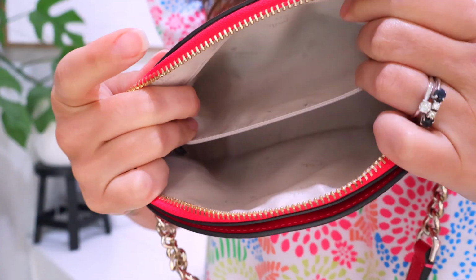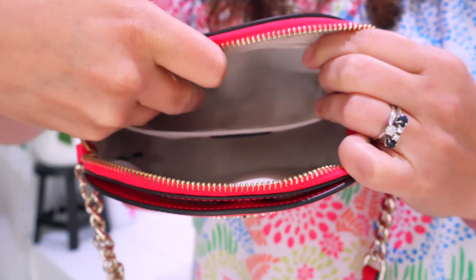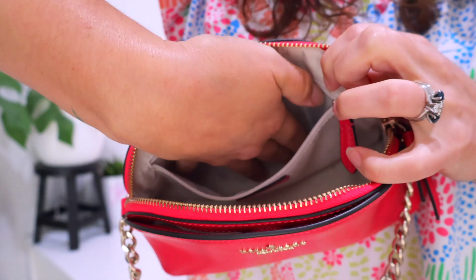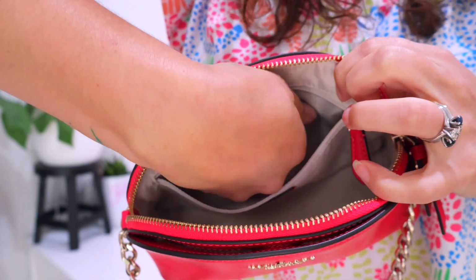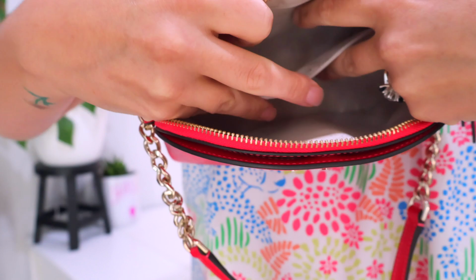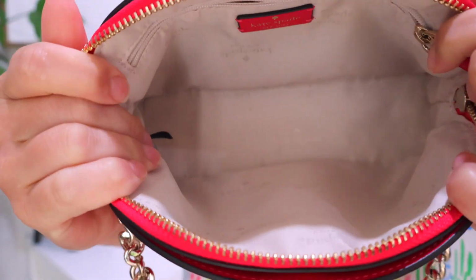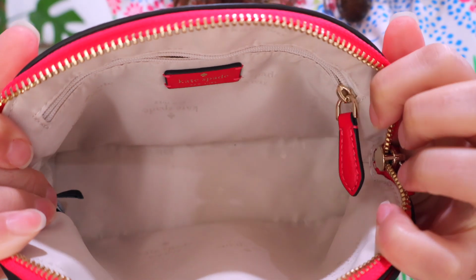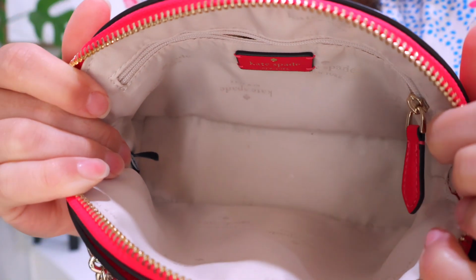And then here's the inside of that zippered pocket. Again, it fits more than you might expect. My hand is fitting in there up to my knuckles pretty well, and it goes from side to side within this interior pocket. And you also have the Kate Spade logo lightly embossed on the interior portion of the bag in this main compartment as well.